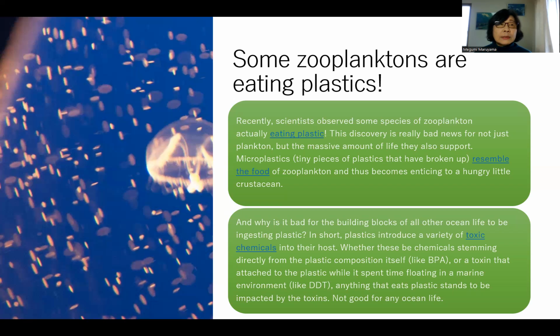It's known that within the female stool, it is common to detect microplastics nowadays. Everybody has microplastics in your body.